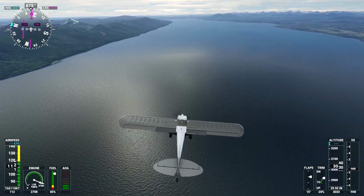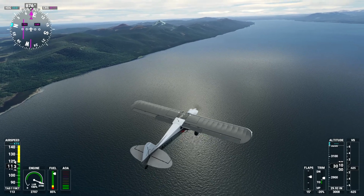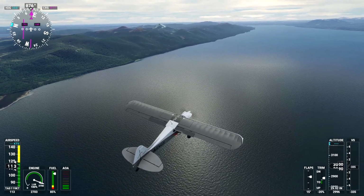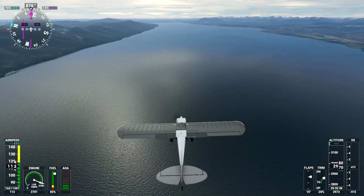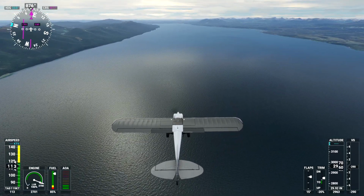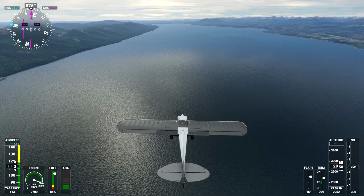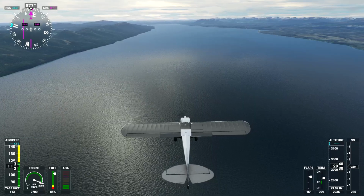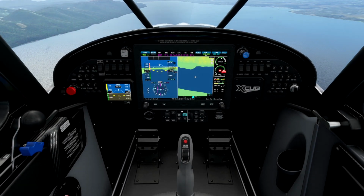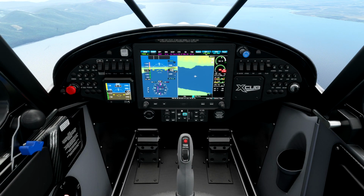It's a long time. It's 5.5 minutes at least. Alright, well. Look at that little mountain over there with its bit of snow. Aren't you just the cutest little thing? What's the inside of this plane look like? Oh, we've got a bit of stuff to look at.